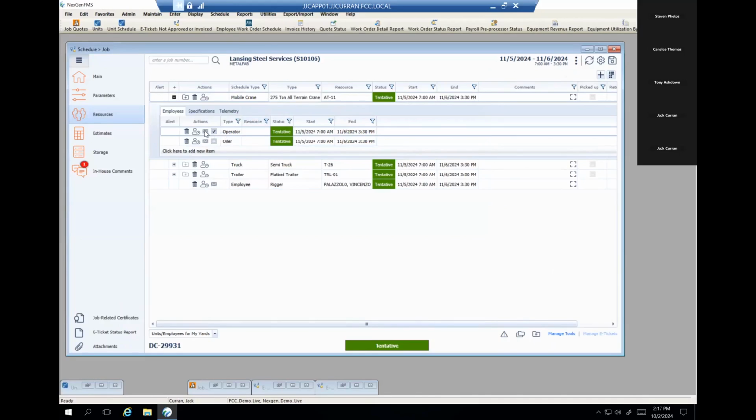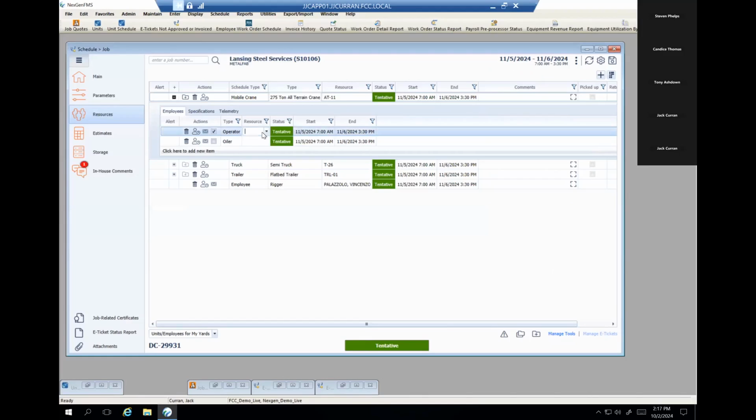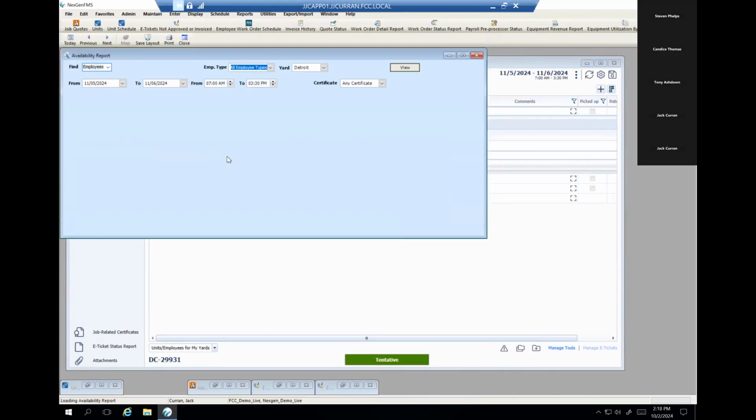I'm going to do the same thing with the operator. I see the operator I'm looking for. His name actually does not appear here. I'm looking for my name. That means I'm already booked on another job. But I can just type in my name. And when I click save, it's going to warn me that I've double booked myself. I can override that. Things happen.